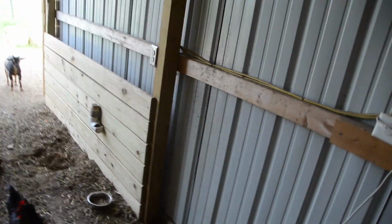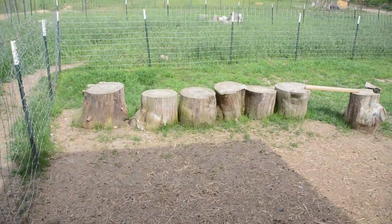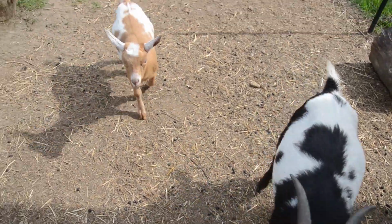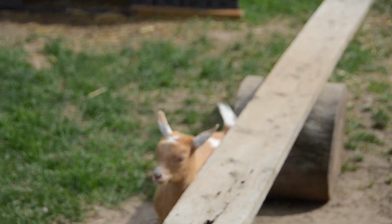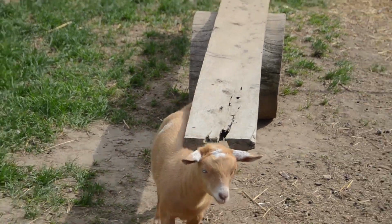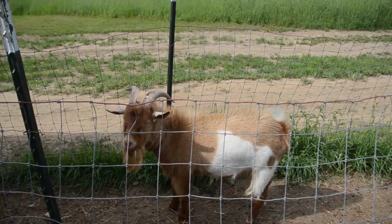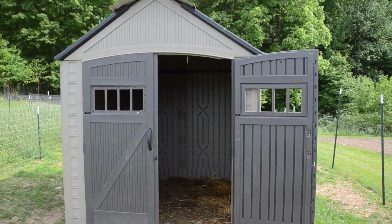And then you come out here and you have the playing area. And here's Freckles, which is my goat, and one of her babies, and another one of her babies. Focus. Thank you. And here's Carmel. Carmel is my grandma's goat. And then over here we have a little shed that Freckles and her babies stay in. And there's not much to that.